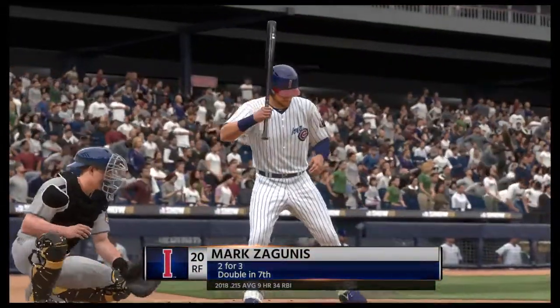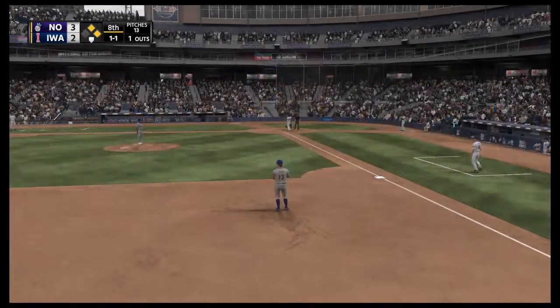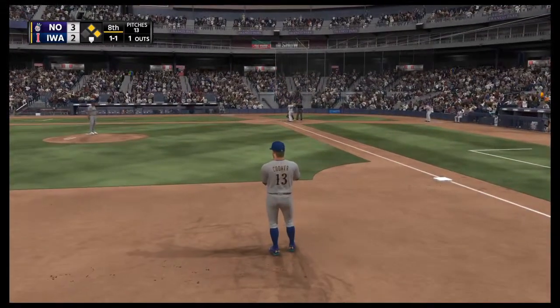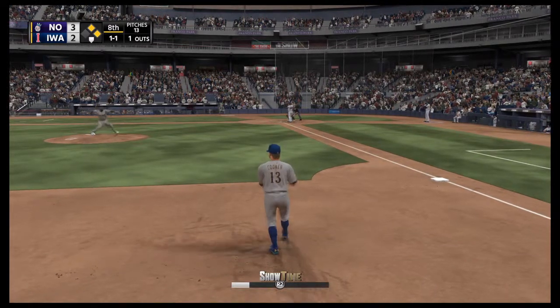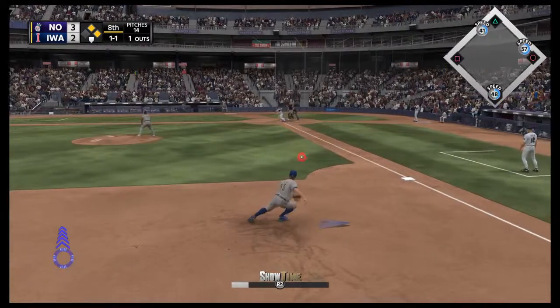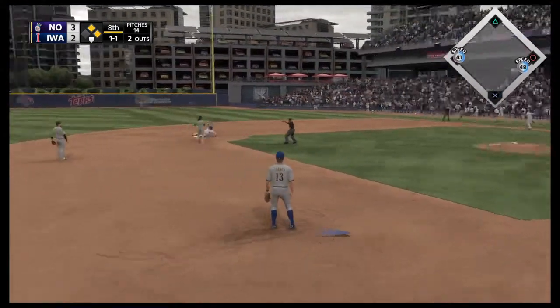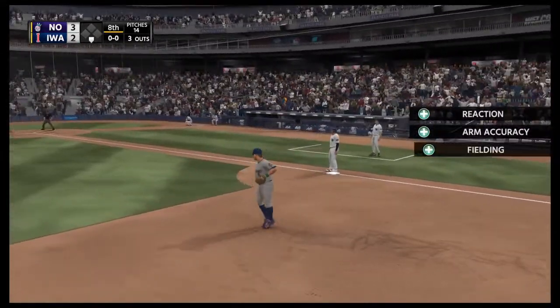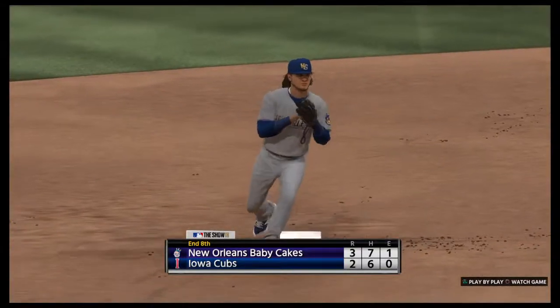Trying to pick things up where he left off, Mark Zagunis, as he'll look to bring home that tying run from second with a base hit into the outfield. Two-handed, the second for 1. Relay to first in time, and just like that, this side is retired. Around the horn they go. 5-4-3 to end the threat.